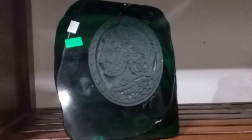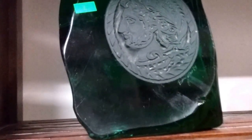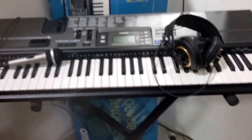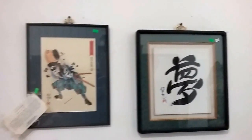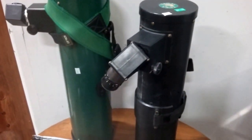And this is pretty cool. It's like a, I don't even know. It's glass, signed, and it looks like of a Roman soldier, possibly. And then some fishing leader. And I like this too. The Casio keyboard comes with the stand, microphone, headphones, and the original box. Beautiful decorated mirror. Some Asian artwork. Some bazooka scopes, or they're called Zooka scopes.